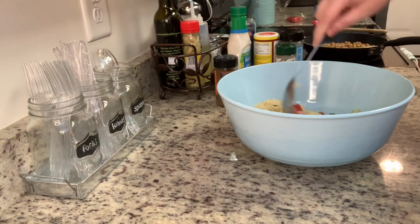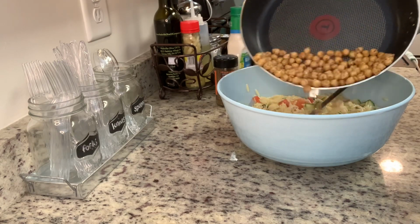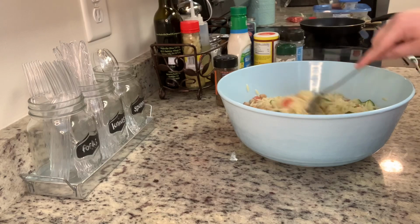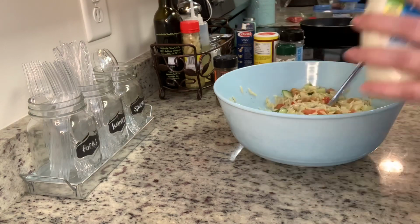My bowl was a little small, so I just switched bowls real quick. Gave that a stir, and then I added in the chickpeas. And I don't know if you saw that or not, I only used half the skillet. I have the recipe, but the other half, they make a tasty little snack.